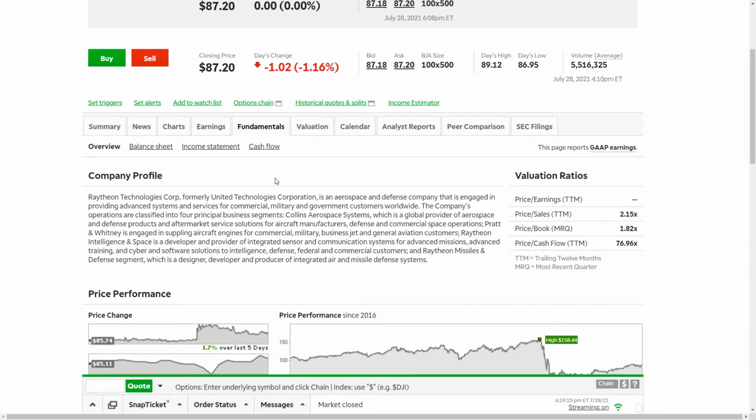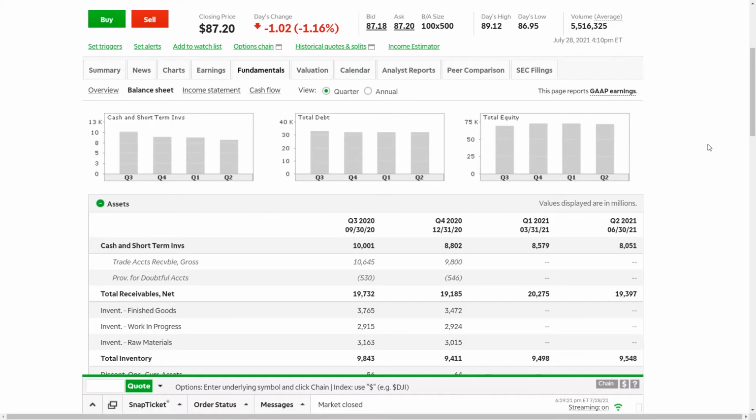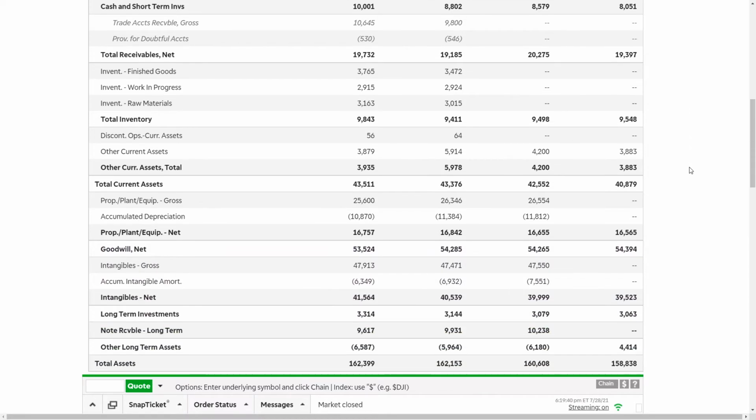So when we're looking at what does the company anticipate doing going forward, I would just highlight that if we look at their balance sheet, they've got more than $8 billion cash on hand. This is a company that is heavily supported by the US government. It is a key strategic partner. That means that there is basically a duopoly in place at this point in time. Two major companies own the space between Boeing and Raytheon. For that reason, they're not going anywhere.